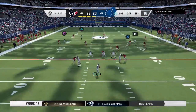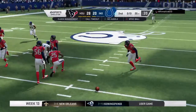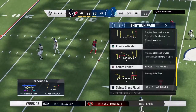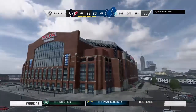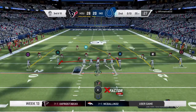Second and 10, Goff again. And that will be incomplete with the clock down now to 13 seconds. Incomplete. Brings up a third down and 10 yards to go. So back-to-back incompletions, and that has them staring at a 3rd and 10.